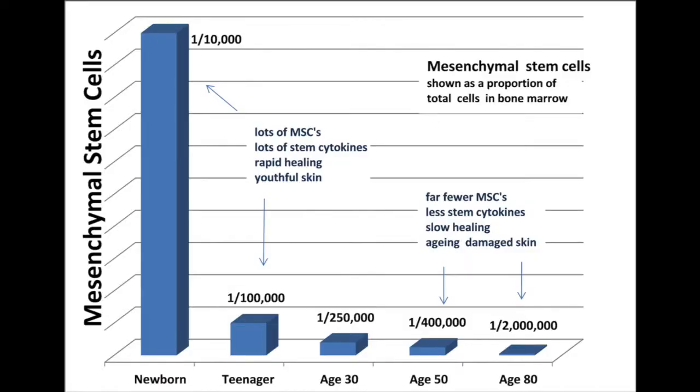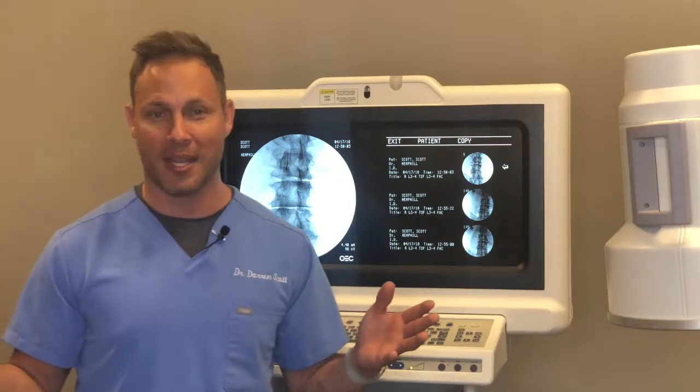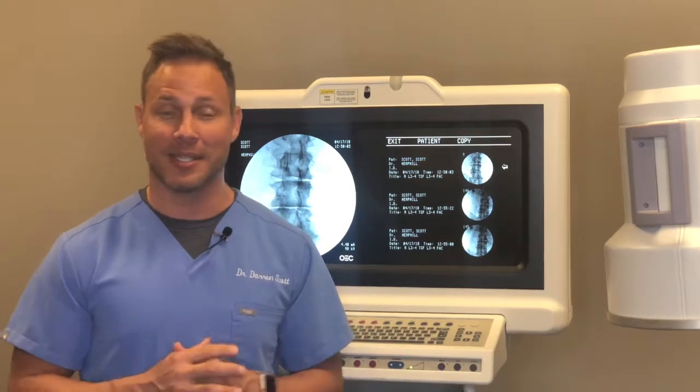So the older we get, the fewer stem cells or mesenchymal cells that we have, and the ones we do have, they're old and they're tired. So they're the same age as we are. So if you're in your teens and you want to get stem cell therapy, you probably could do your own stem cells, like bone marrow or fat. Okay, but if you're not in your teens, which most people aren't, they're in the 60s, 70s, 80s, you're going to want a young cell and lots of them.